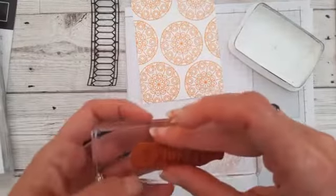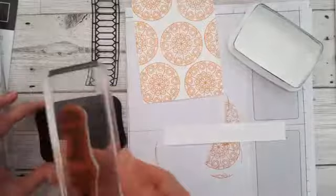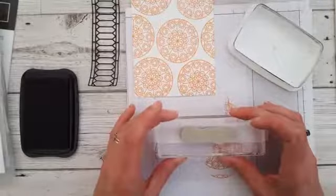But it's good to try new things. And sometimes you've got to think, when you're making a card, it's not just about your personal preference. It's about the preference and the style and the taste of the person that you're making the card for. So, okay, just going to ink that up. Do that in the center.